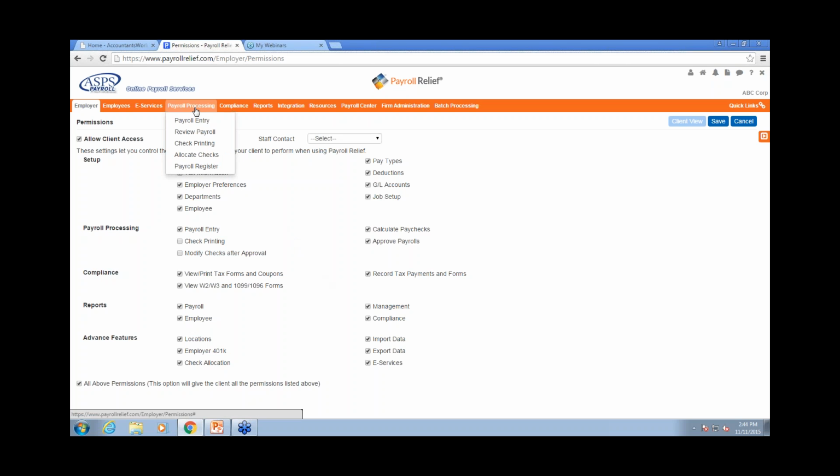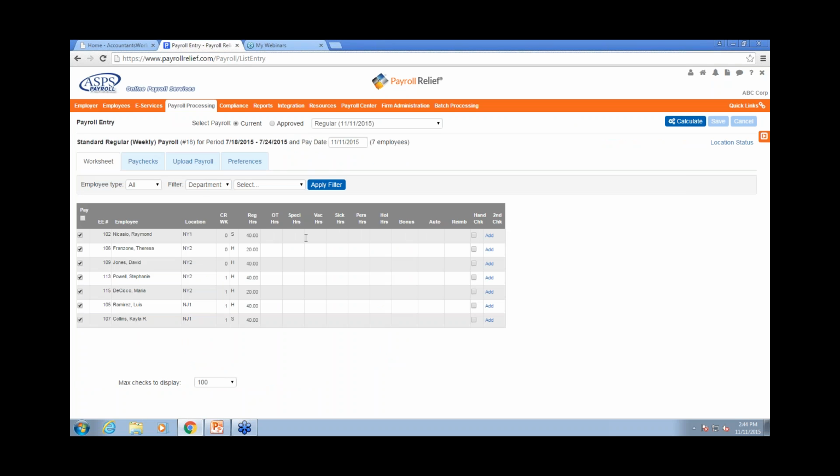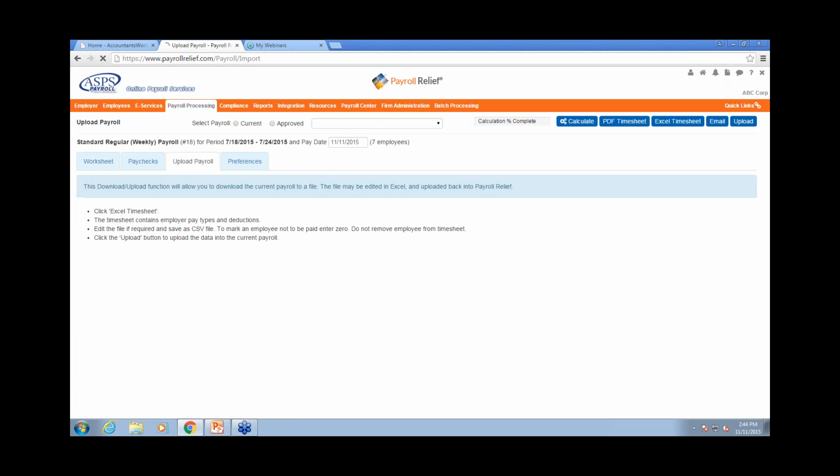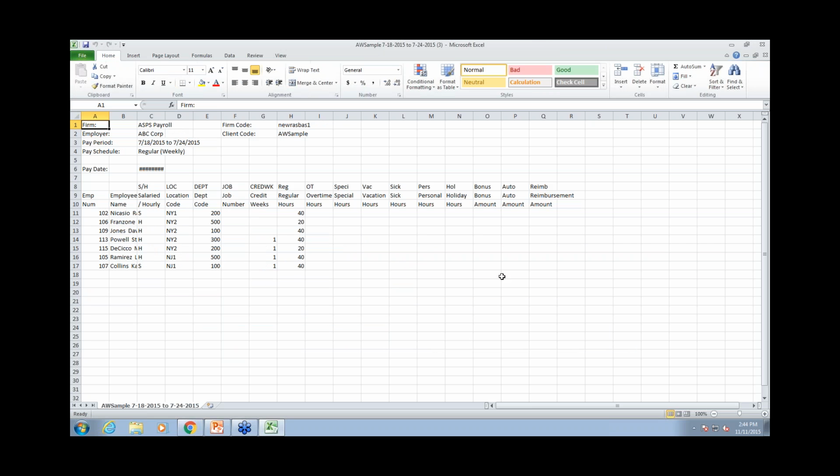Now, in a perfect scenario, in a perfect world, every single one of your clients would be doing it this way. There would be no reason for you to have to key in anything. But we all know that not every single one of your clients are going to be open to that. So at a minimum, we suggest you utilize our upload payroll function, where with one click, you can generate a customized Excel template that's specific to that client. They're going to be able to key in the hours right here using this spreadsheet.